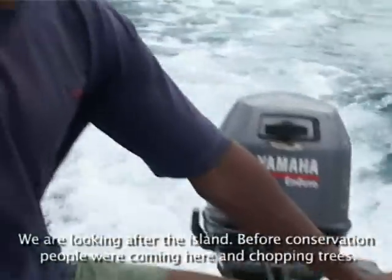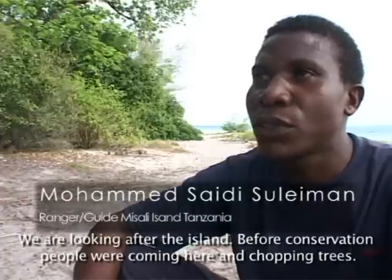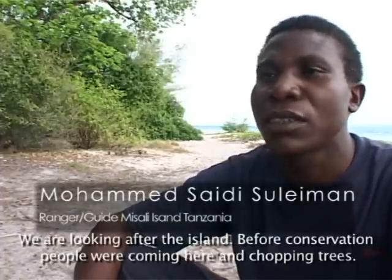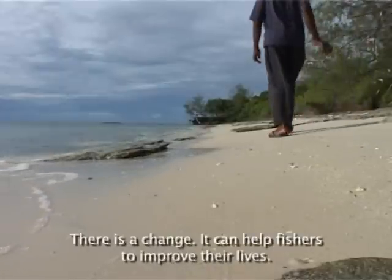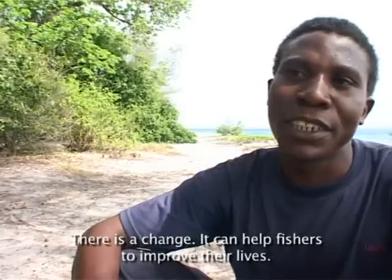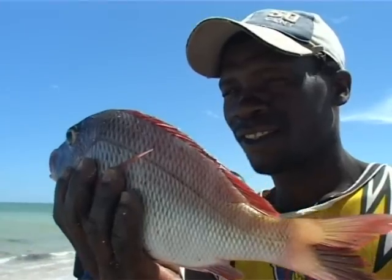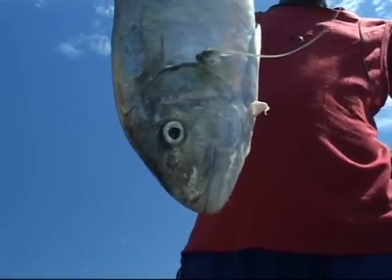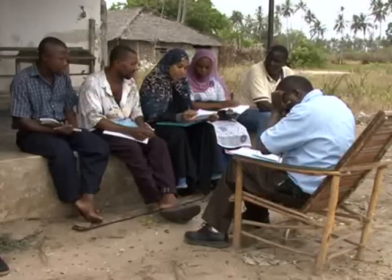We are looking after the island because before conservation, people were coming here and chopping trees and they fish by using small mesh size. There's a change. It can help fishers to improve their life. Such initiatives are supported by local fishers who see their catches begin to increase over time.